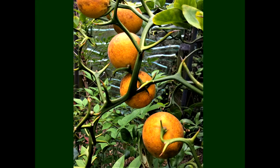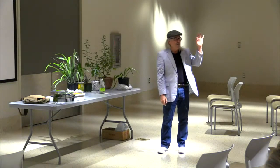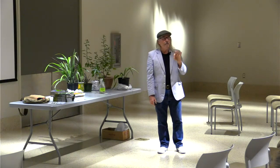It's hardy outdoors in Kentucky. And it has these kind of fruit. They're about the size of a golf ball. They're mostly seed. They'll turn you inside out. They are so sour. But it's an interesting plant in the wintertime.